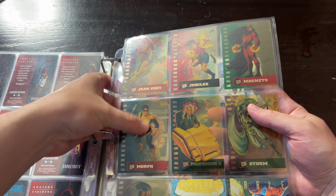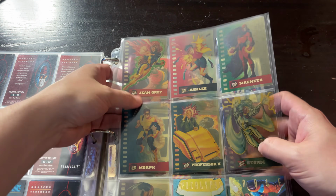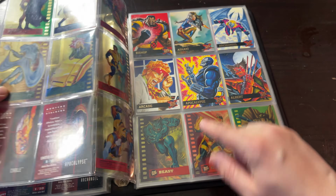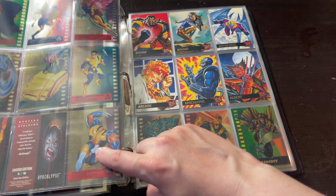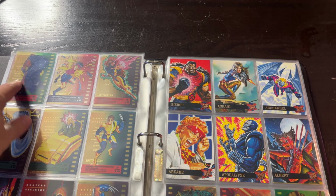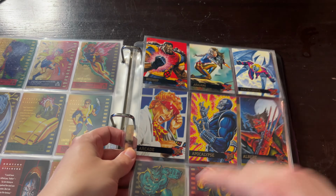So you got Morph, half transformed into Wolverine, like that one, Jean. These are awesome too. Again, these are like hard to find ones, you know. Wolverine down here. And then on the back, supposed to be the back side of the character, but they don't always do it sometimes. I don't know. They're supposed to though, because the front and back's almost like an action figure in card form, something like that.